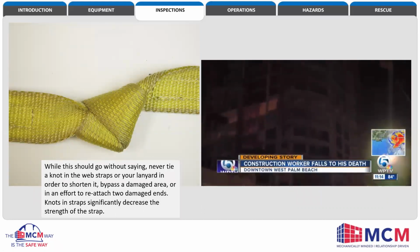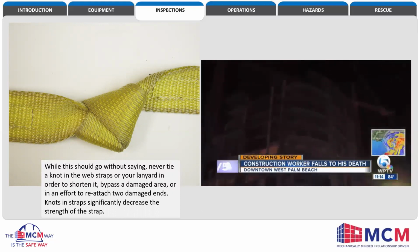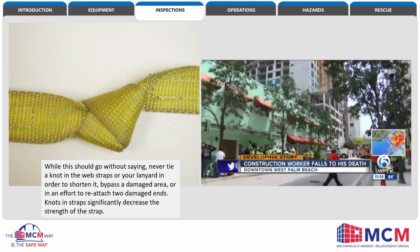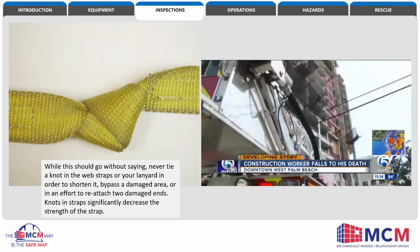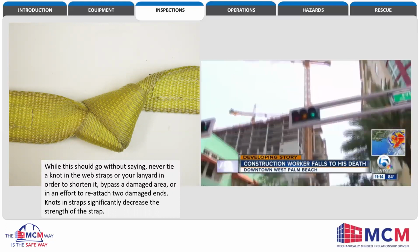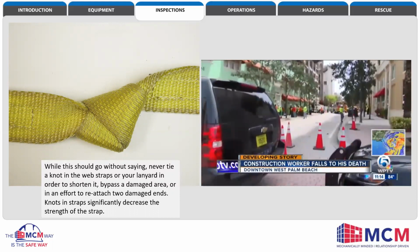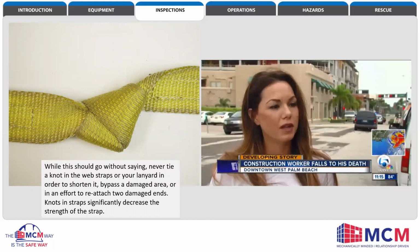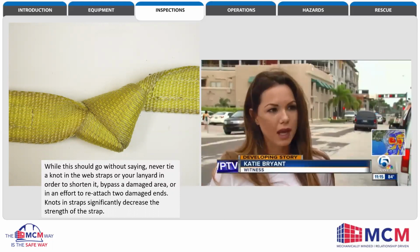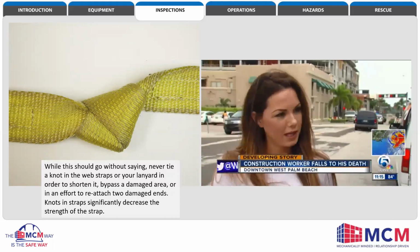OSHA has also begun its own investigation that the family wants answers. Construction crews stand by their construction. My thought was, this is falling and it's going to hit someone.